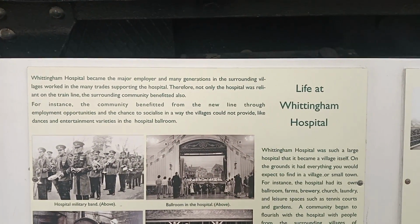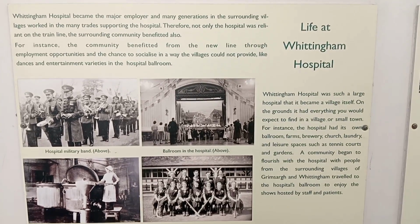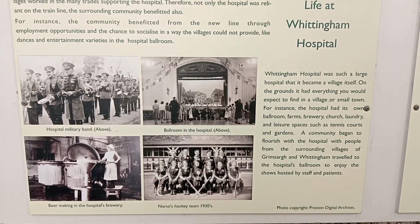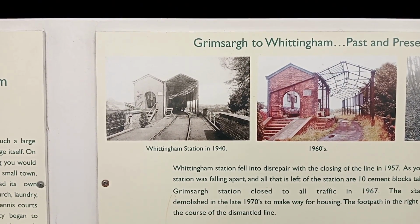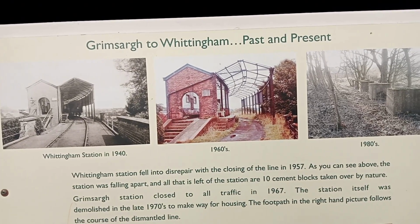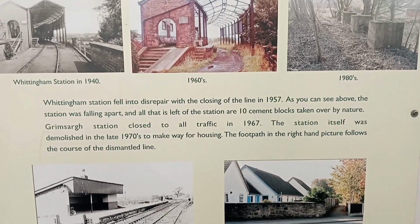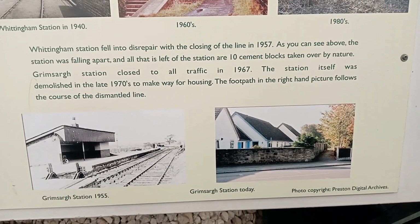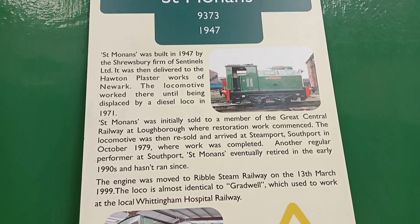These are little information panels below the locomotives which used to work the Whittingham Hospital line up here in Preston, and it's a really important part of the local history around here for the railways. And this is a nice shot comparing what the station was in its heyday, how it was in the 60s, and then of course in the 80s when it was completely knocked down and removed. Interesting stuff to see. If you want to read it, just pause it and take your time.